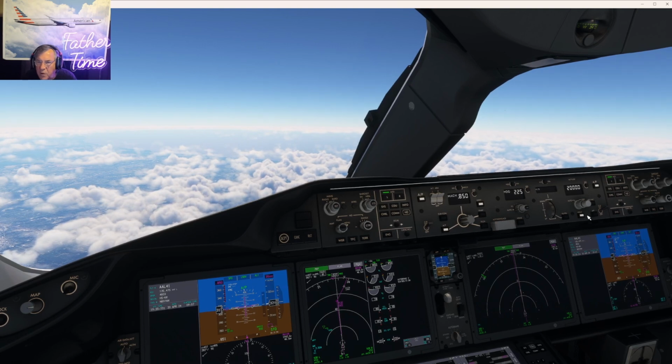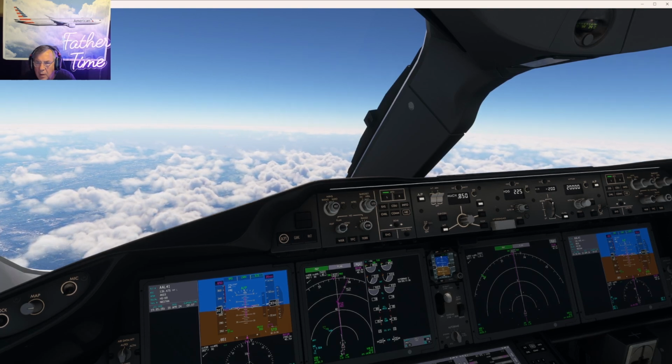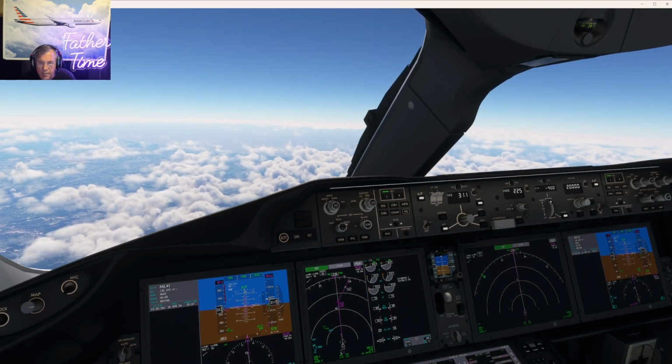Austrian 6 Echo, maintain 310 knots or greater. 310 roger, Austrian 6 Echo. VistaJet 750, descend and maintain flight level 280. Descend and maintain flight level 280, VistaJet 750.